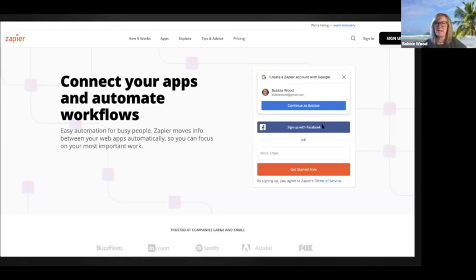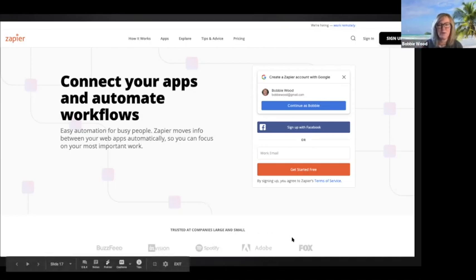I can just sign in right away. Easy automation for busy people. It's right there. You just pick it up really quickly. And then we've got these trust logos, which of course have an instant impact on making me feel like, oh, okay, they're legitimate. So that's what a 5-second test looks like.